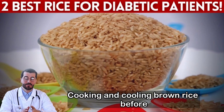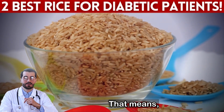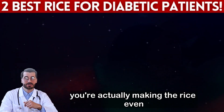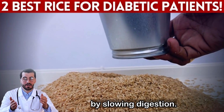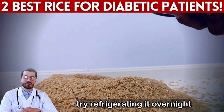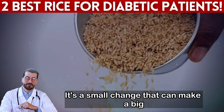And here's a little trick. Cooking and cooling brown rice before eating it increases the amount of resistant starch even more. That means if you meal prep or eat leftovers, you're actually making the rice even healthier. Studies show that resistant starch helps lower post-meal glucose spikes by slowing digestion. So instead of eating freshly cooked rice all the time, try refrigerating it overnight and reheating it later. It's a small change that can make a big difference.